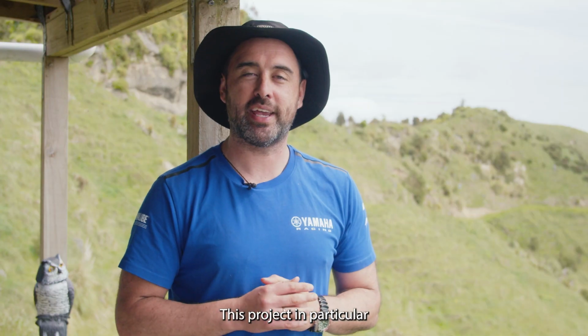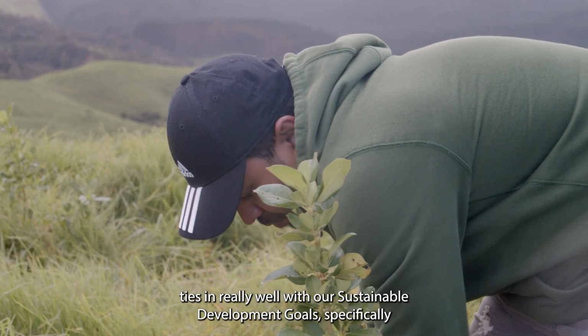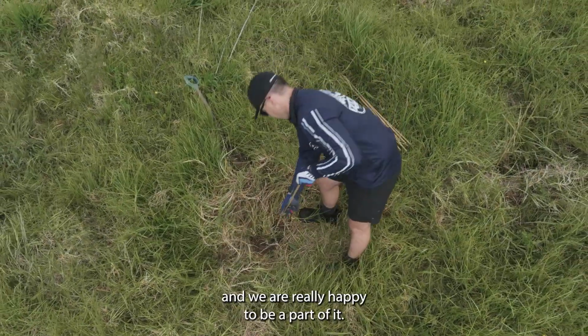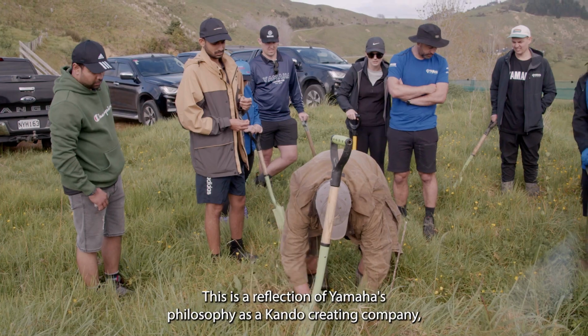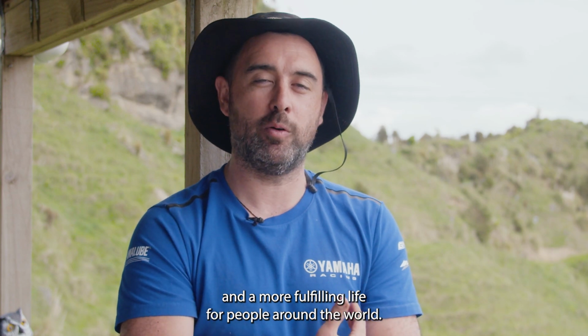This project in particular ties in really well with our sustainable development goals, specifically around protecting and restoring land back to its native state, and we are really happy to be a part of it. This is a reflection of Yamaha's philosophy as a can-do creating company, which is about offering new exciting opportunities and a more fulfilling life for people around the world.